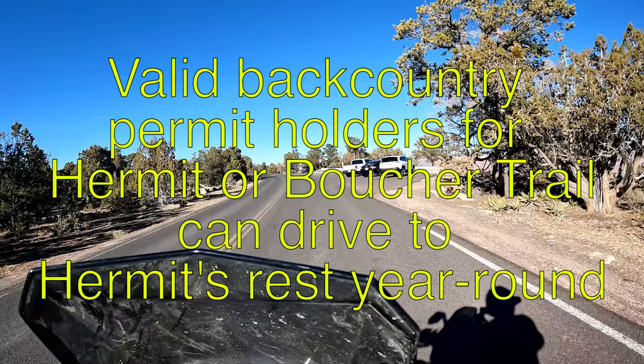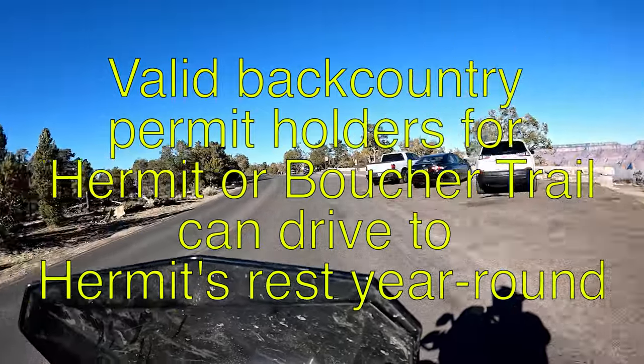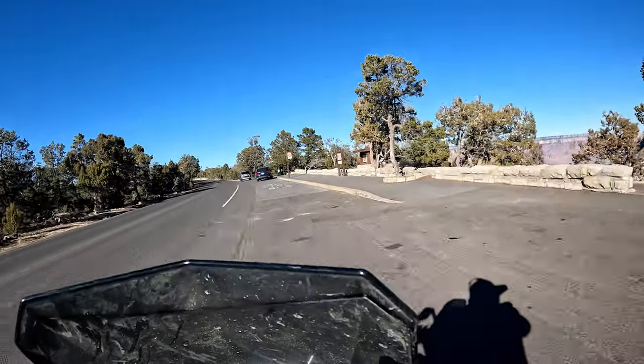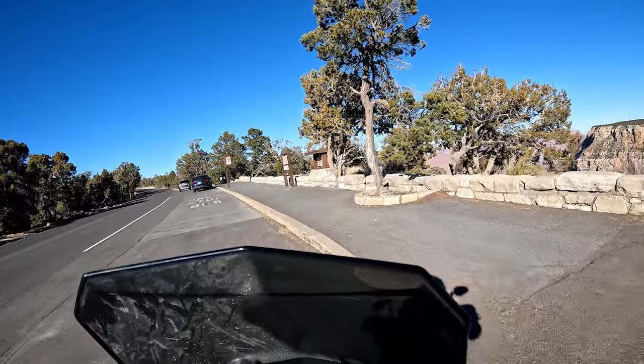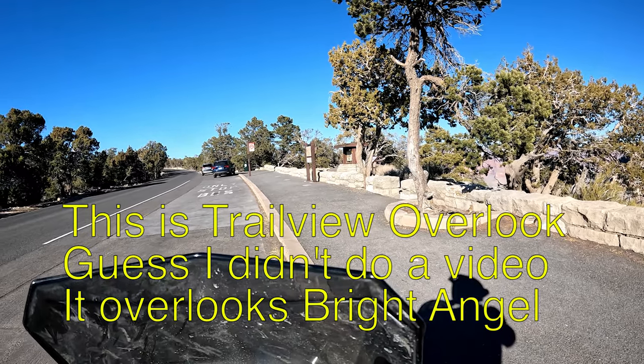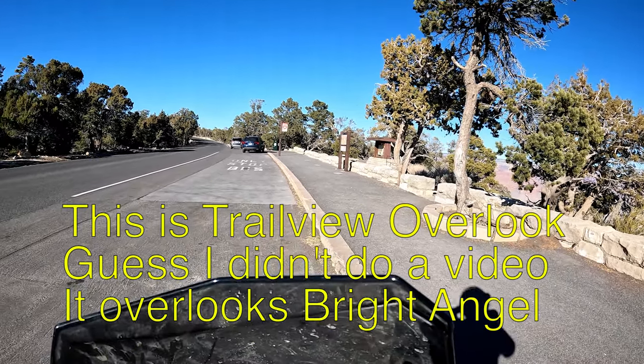Hermit Road is a 7-mile or 11-kilometer road with 9 scenic pullouts. If you are riding the shuttle bus out to Hermit's Rest, the red route is a 14-mile loop to the transfer station and back, and that will take approximately 80 minutes without getting on or off the shuttle bus.